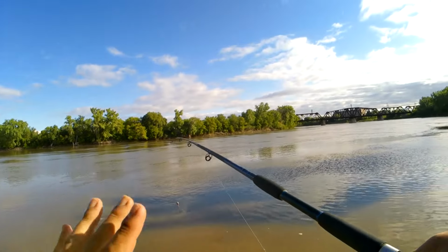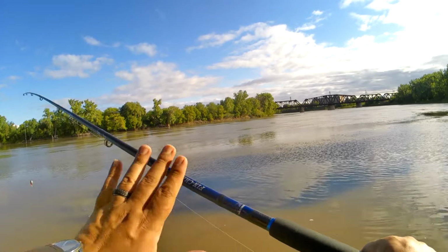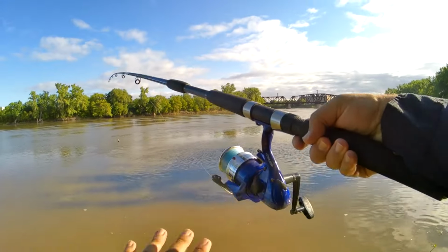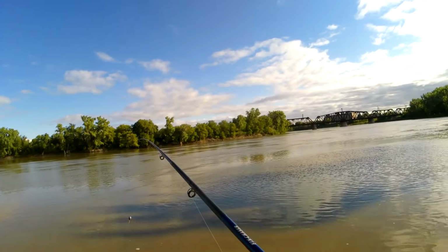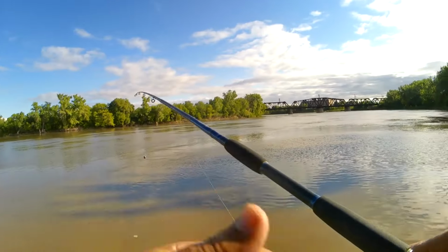Alright, so here's a look at the gear that I'm going to be using out there today. This rod I have here with me is an Okuma 12-foot Fin Chaser and the reel that came with it. Now, the Fin Chaser series is supposed to be a carp rod, but because I have a dedicated carp setup, I never actually use this rod and reel for carp fishing.